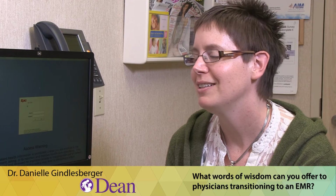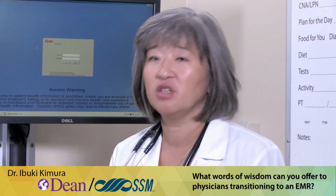Just don't be afraid of it. You can't really break it. Trust me, I've tried. Just finding the time on the front end to help customize it the way I wanted it to be. Once you get comfortable with it after a month, then you can get more information, optimize again, get more information, customize a little bit more, and then keep working on it.